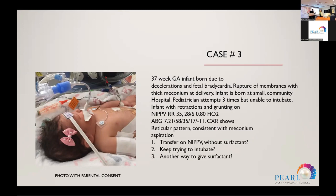But that FiO2 is already at 80%. This is not good. The excellent talk on pulmonary hypertension just before me talked about how the higher you go on your FiO2, you're not only going to have pulmonary hypertension from the meconium aspiration syndrome, you're also now going to induce some of that. And how scary is it for a transfer that you have to go 2, 3, 4 hours with that FiO2? Very, very scary. So do you keep trying to intubate?